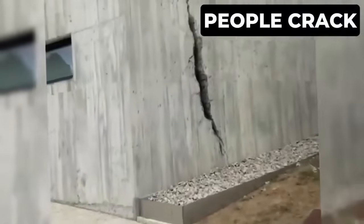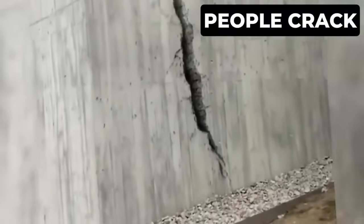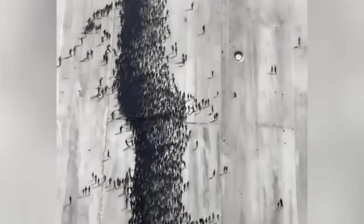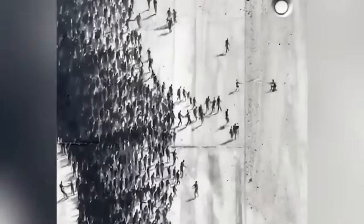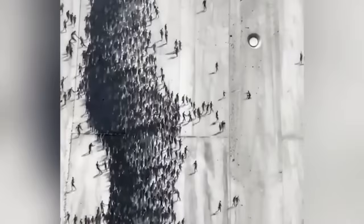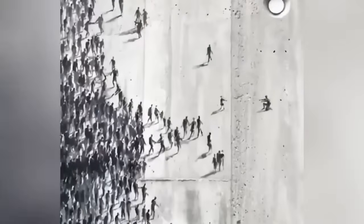Now, have you ever seen a crack filled with people? Spanish artist Pajak drew thousands of human figures to simulate a tear in the facade of the Marqués de Valdecilla Hospital in Santander. It was a symbol of struggle in the midst of the pandemic.